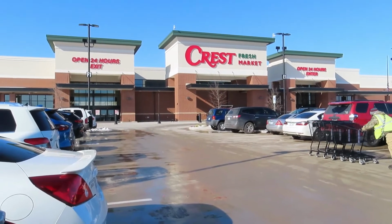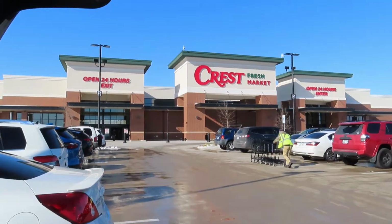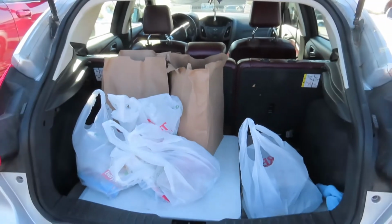Now we're going to go. I think I decided I want to go to Crest because it's my new favorite spot. And Sprouts that is right here doesn't always have everything I want. So let's go to Crest, and then we'll go home and see what Red's doing. I know he's up, he texted me. Time to go get some food and some lunch. $100 later, food is acquired.